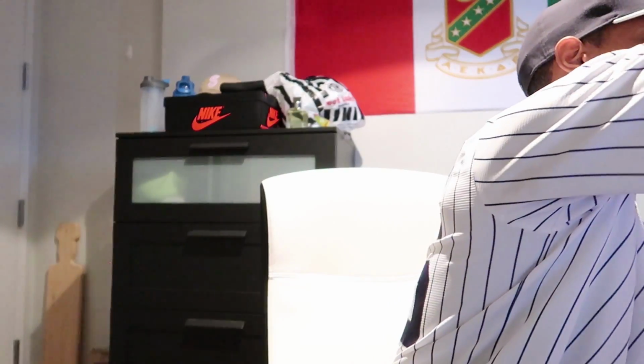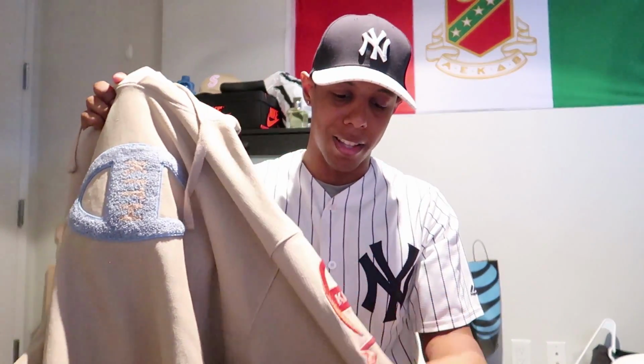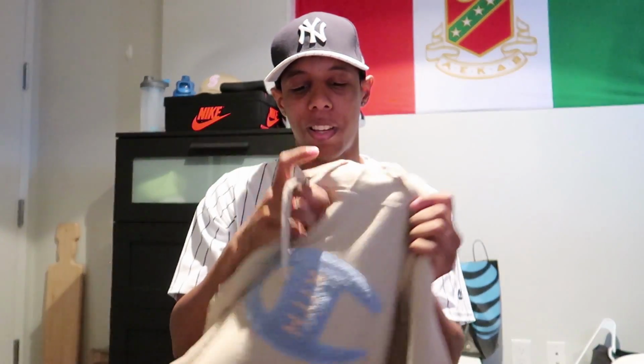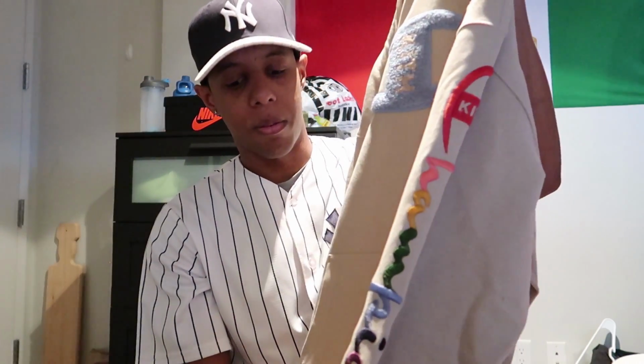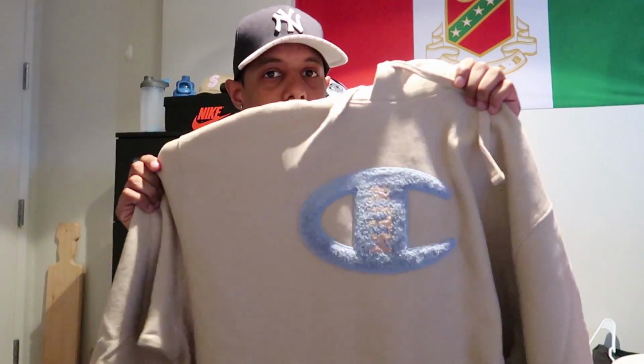Okay, so next we have the Champion Kith hoodie. Now this is in a tan colorway. Now you're probably asking me, wait, you got the cinder pants but you got the tan hoodie? Yes. I'm gonna explain that in one second. So you got the Champion, you got Kith going down the middle with the Champion logo. Then the sleeve, you got the embroidery on the sleeve, Kith, and then you got the different color embroidery. Absolutely fire. Then you got the Champion logo at the sleeve on both ends, I believe. Yep. All right, so this is absolutely fire.